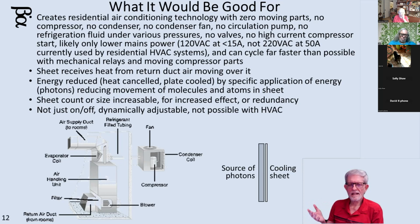So if somebody says, how big is your air conditioning unit? I've got a 3-ton unit. Well, they're talking about how much force can be used to compress the gas and then allow it to expand. And when it expands, it takes the heat with it. Well, in this particular case, you can adjust the electrical current or the duration of the pulses, and you can actually change the effect it's having without switching it off and on.